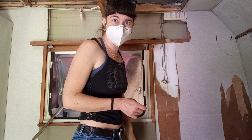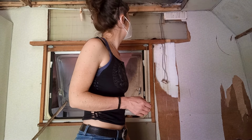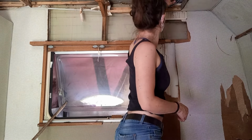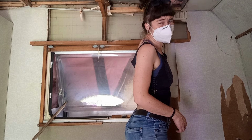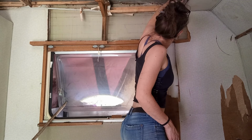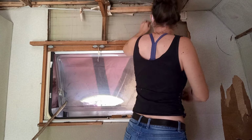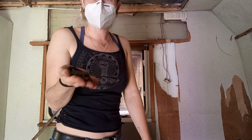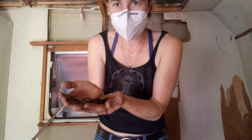The roof is made out of basically dust. Hopefully I can fix that. I'm pretty sure whatever I do, it'll be better than it is now. This is what the ceiling was made out of. Nothing.